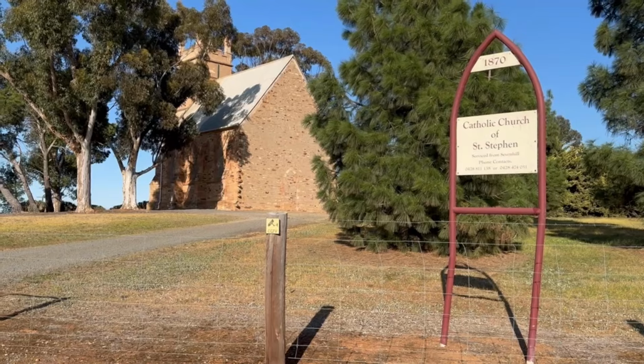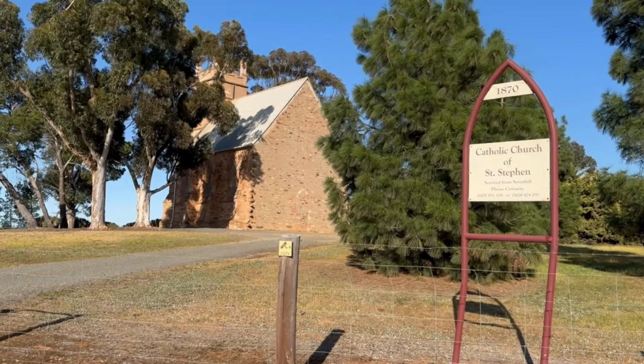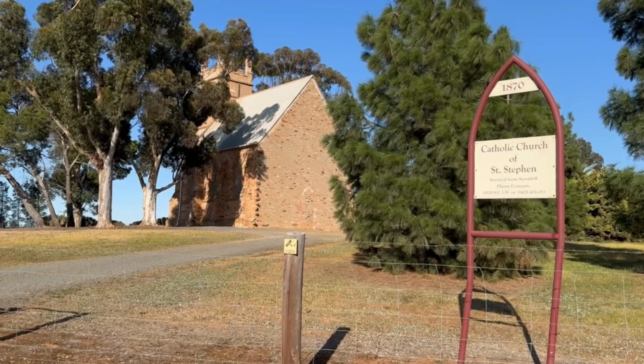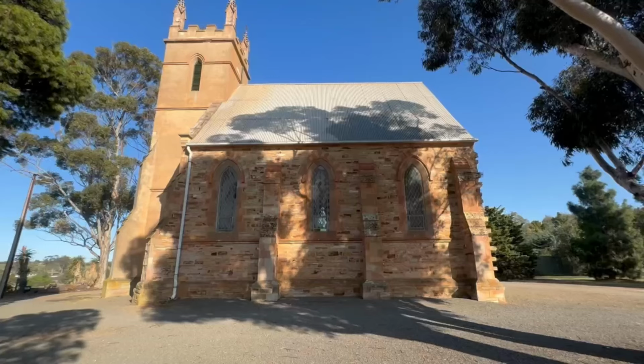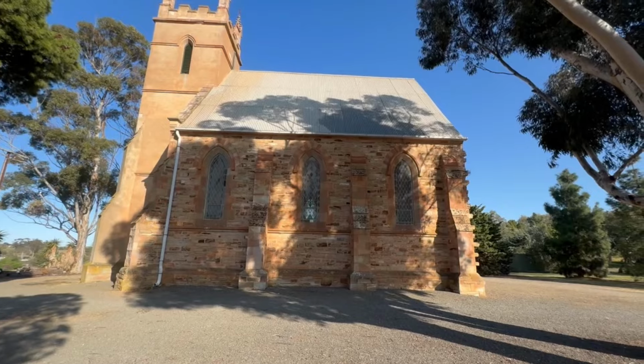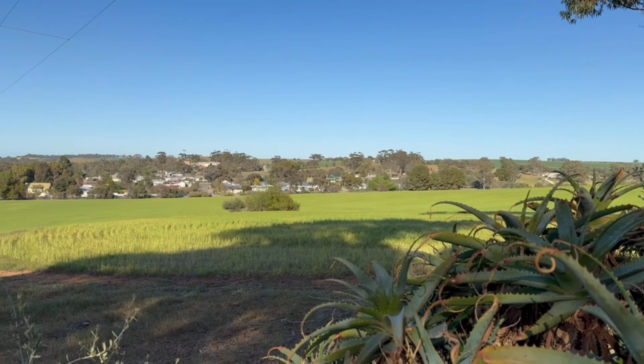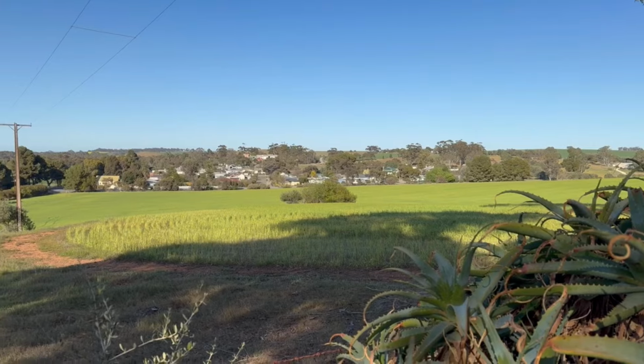St. Stephen's Church on top of the hill at Saddleworth, South Australia. Now this church was built by an architect from Auburn, Joseph Jones. Oh, she's a pretty big affair. Beautiful stonework on it. And a good view of the township from up here.